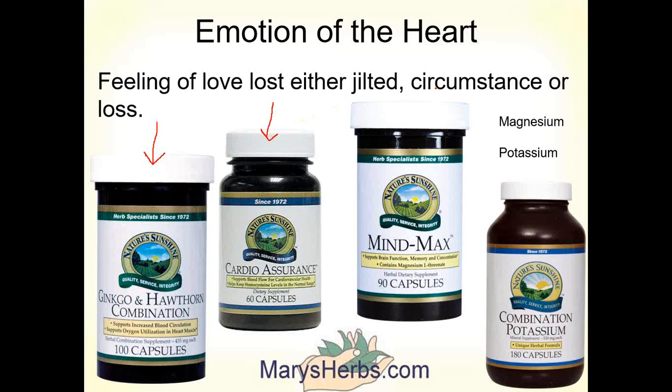Since the heart needs magnesium and potassium, I like Mind Max for the magnesium. It's very easily assimilated, and there are several different types of magnesium in it. And potassium, a combination potassium. If your heart flutters or you crave chocolate, I suggest the Mind Max. If you get tightness, pain in your chest, if you crave potato chips, I suggest the potassium.